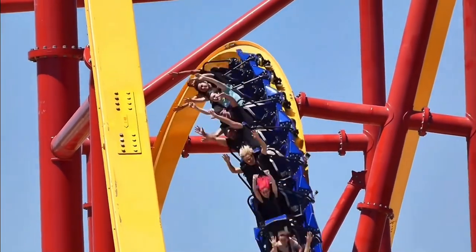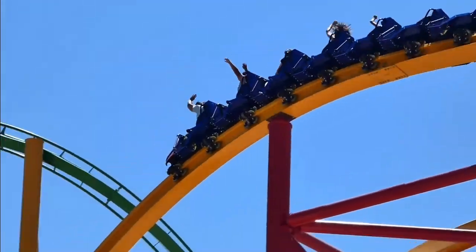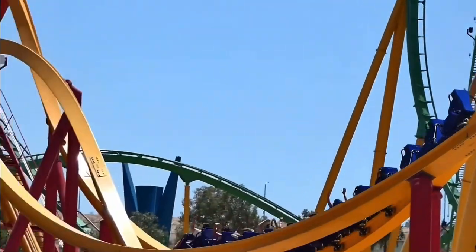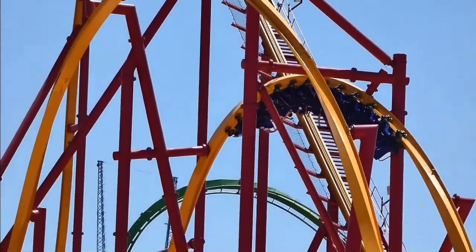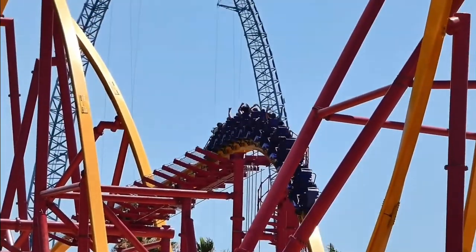Talking about the second half, I think the ride gets a little bit closer to its Raptor origins, as the train flies through a series of off-axis airtime hills and an overbank. It's definitely the most aggressive part of the ride in my opinion, but the airtime is great.